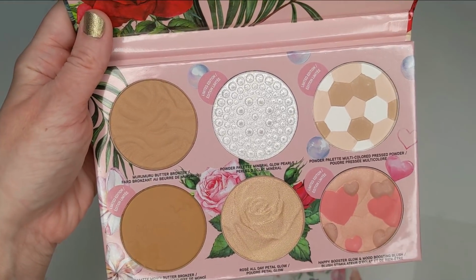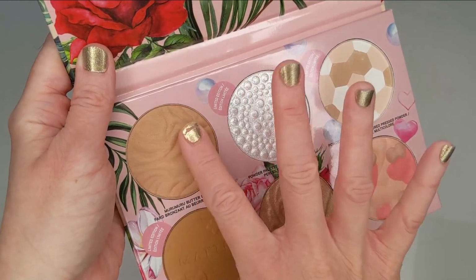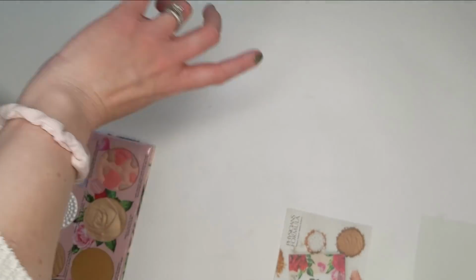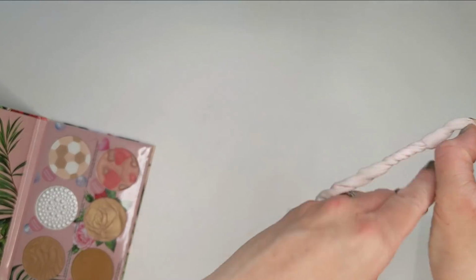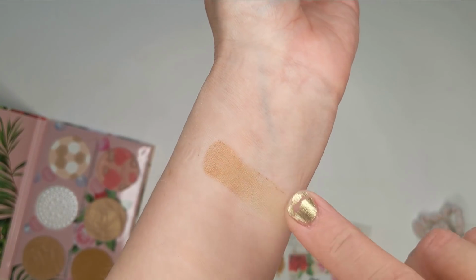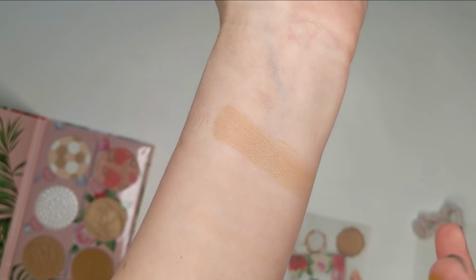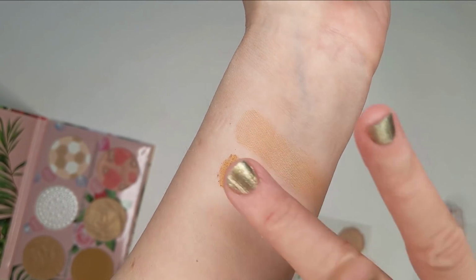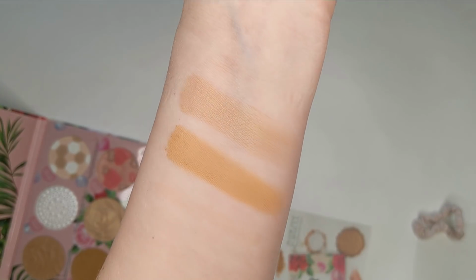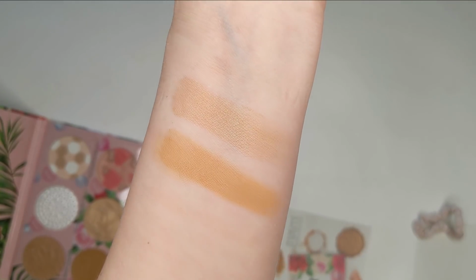So let's go ahead and do some swatches. This is so cute. I think I'm going to swatch the two bronzers first. I have a feeling I'm going to like the original a little bit better because the new one looks a little bit on the orangey side. So let's see. Yeah, that's the regular one, which I think is perfect for my fair to light skin tone. And then here's the Monoi, which is definitely a bit more orangey, kind of yellowy orange compared to the original.